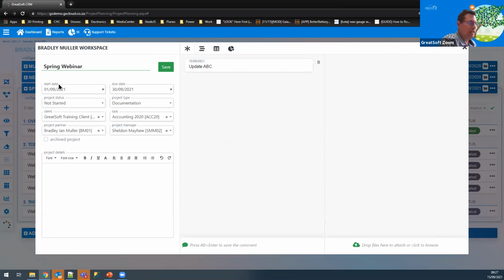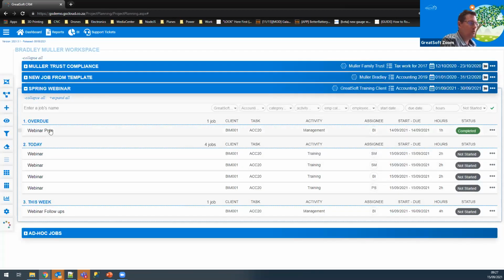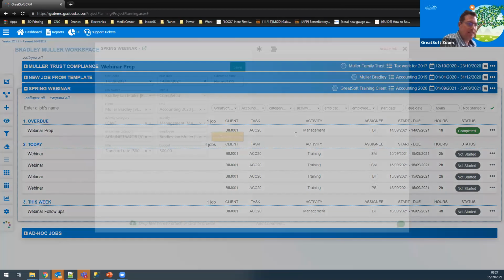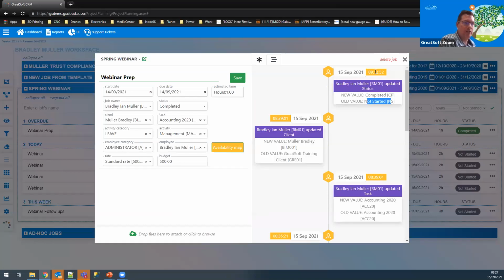That's at a project level. So that's the whole project. But at the same time, you're still welcome to click on an actual job. It'll open up a job, and we've also got the timeline in the job here. So we can actually see over here that I updated the client earlier, and I also went and put in the completed over here at 9:13. Okay, so quite a nice little audit history there.